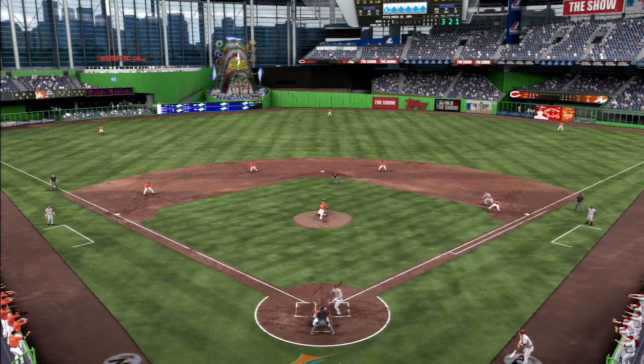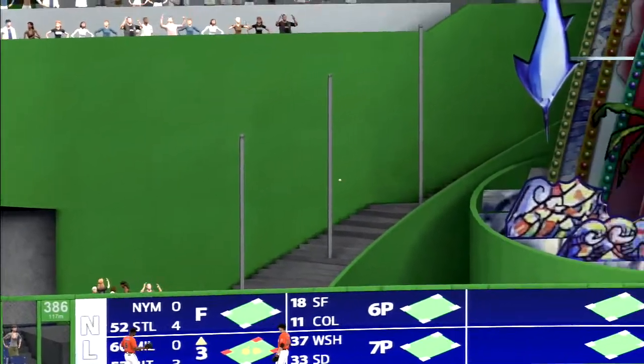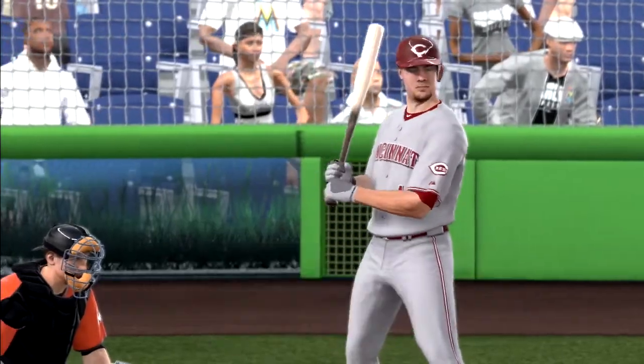This guy's got to be at the point where he's thinking, do we really need to play another team after this? I mean, this is now 4 home runs for him in the series. You talk about a guy that looks comfortable up there, he's just having his way with the entire pitching staff. Ryan Ludwig will stand in here. He doubled his first time around.